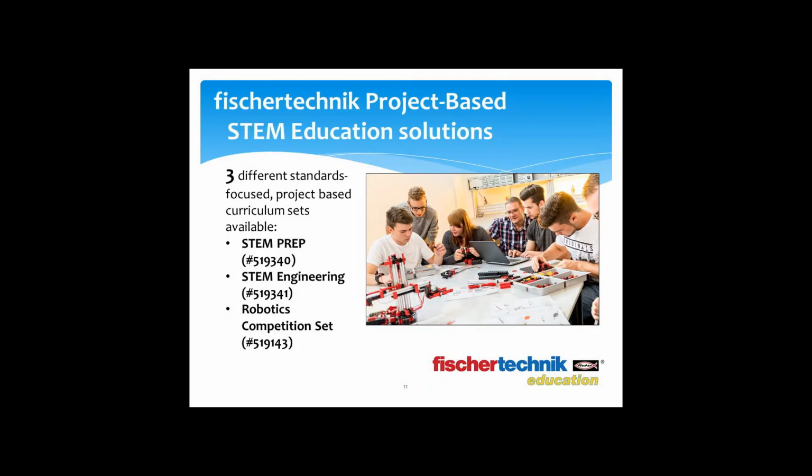And that brings us to the focus of the webinar, which is, of course, the Fischertechnik robotic competition set. Now, this set is one of 3 different standards-focused project-based sets currently available from Fischertechnik. The other 2 sets, STEM Prep and STEM Engineering, are the subject of another webinar presentation, so we won't delve into those too deeply here, instead focusing on the robotic competition set. But in any case, each of these 3 sets have been designed to provide a guided, project-based learning experience complete with detailed curriculum and, of course, using the unique Fischertechnik building system.